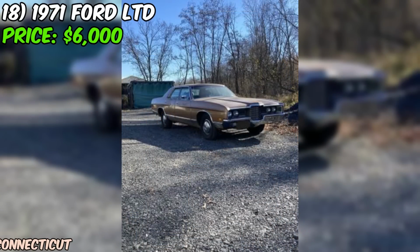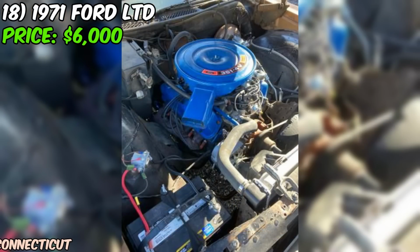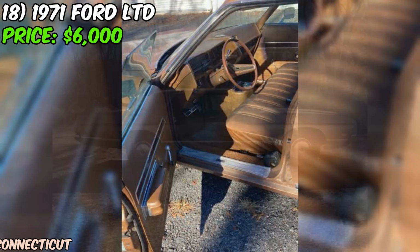Now, I know some of you might be thinking, but what about the mileage? Well, the odometer shows 44,000 miles, which is pretty darn low for a car that's been around for over 5 decades. And with a clean title, you can be sure that this LTD has been well taken care of over the years. Of course, as with any classic car, there might be a few quirks and character-building features. But that's all part of the charm, right? And if you're handy with a wrench, you might even enjoy tinkering with this beauty and making it your own.